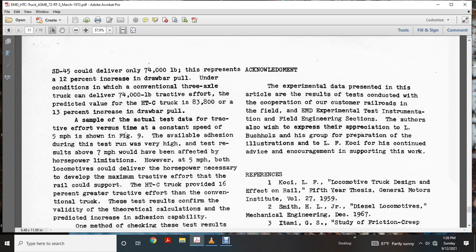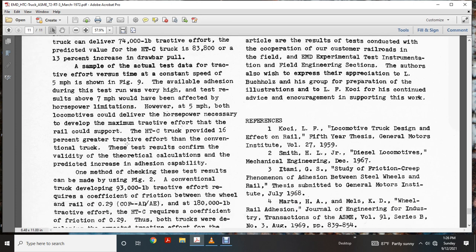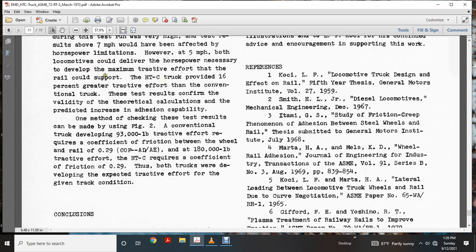Alright, a sample of the actual test data of the tractive effort results at a speed of 5 miles an hour is shown in figure 9. Available adhesion during the test run was very high, and above 70 miles an hour would have been effective with the horsepower limitation. However, at 5 miles an hour, both locomotives could deliver the horsepower necessary to develop the maximum tractive effort the rail could support. The HTC truck provided 16% greater tractive effort than a conventional truck.